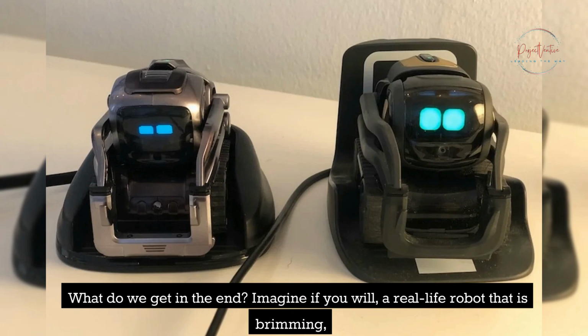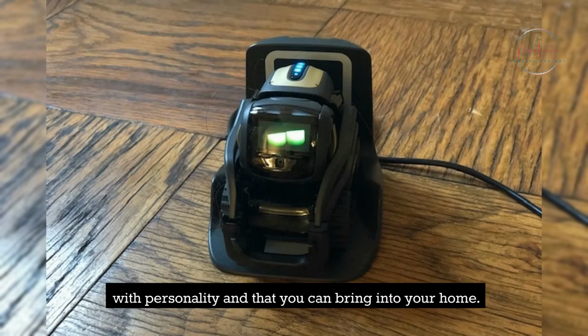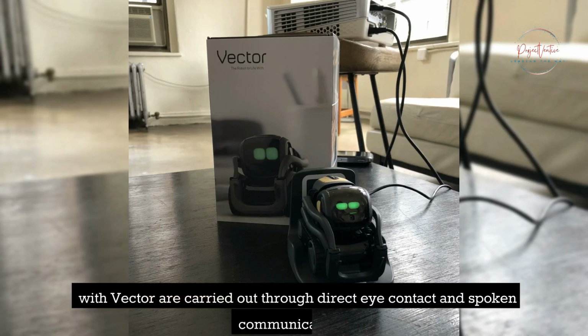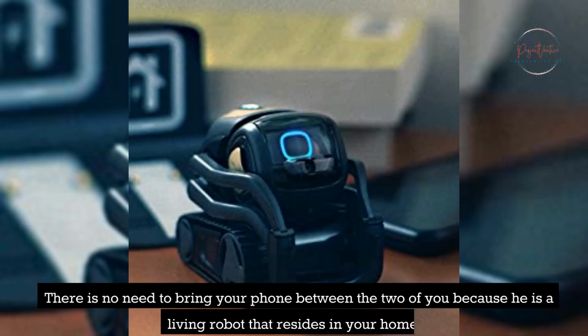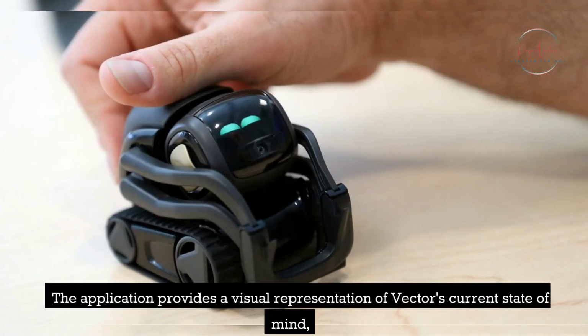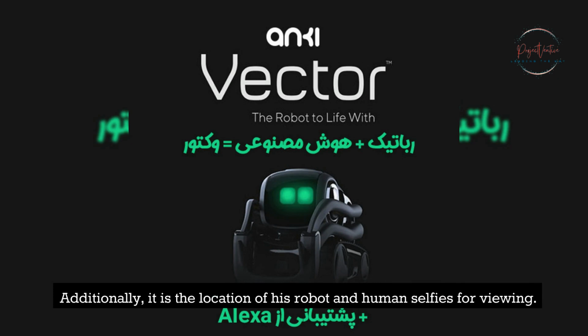Imagine, if you will, a real-life robot that is brimming with personality and that you can bring into your home. App-enabled. Vector requires the use of an app for setup, but after that, all interactions with Vector are carried out through direct eye contact and spoken communication. There is no need to bring your phone between the two of you because he is a living robot that resides in your home. The application provides a visual representation of Vector's current state of mind, as well as the level of stimulus he is experiencing. Additionally, it is the location of his robot and human selfies for viewing.